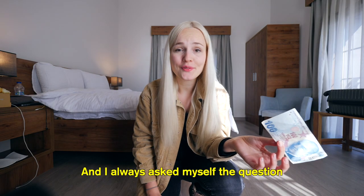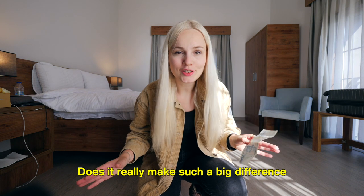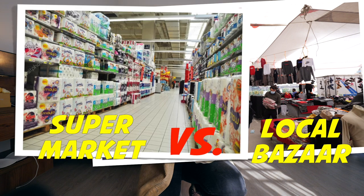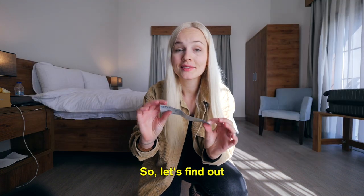And I always ask myself the question, does it really make such a big difference to buy my food at a local bazaar versus a supermarket in a shopping mall? So let's find out.